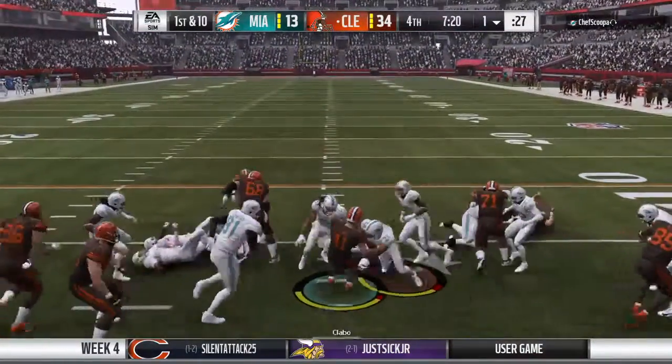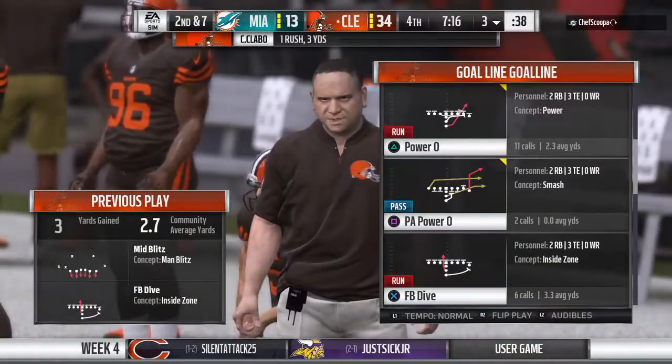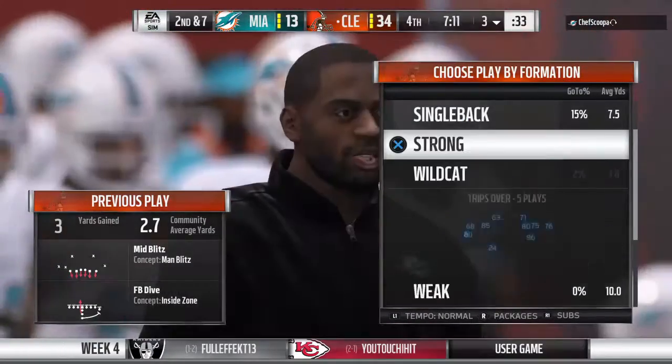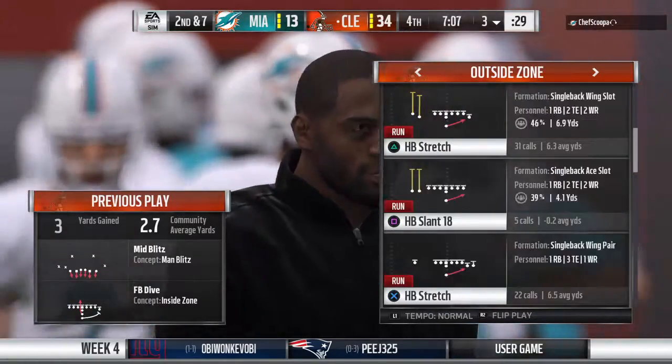Now a first carry for their fullback. And he'll get this only up to about the 3-yard line. Give him 3 on first down. It'll set up a 2nd and 7. Good solid gain on first down, about what you'd expect from the big guy carrying the ball.